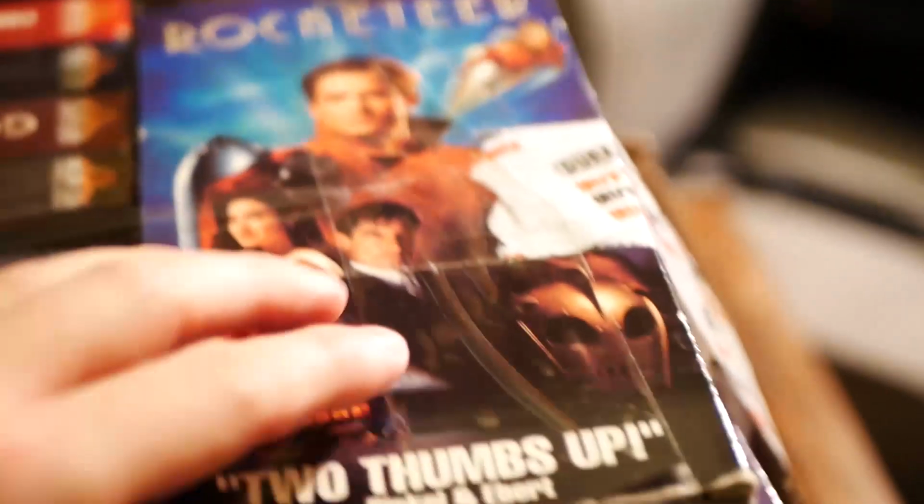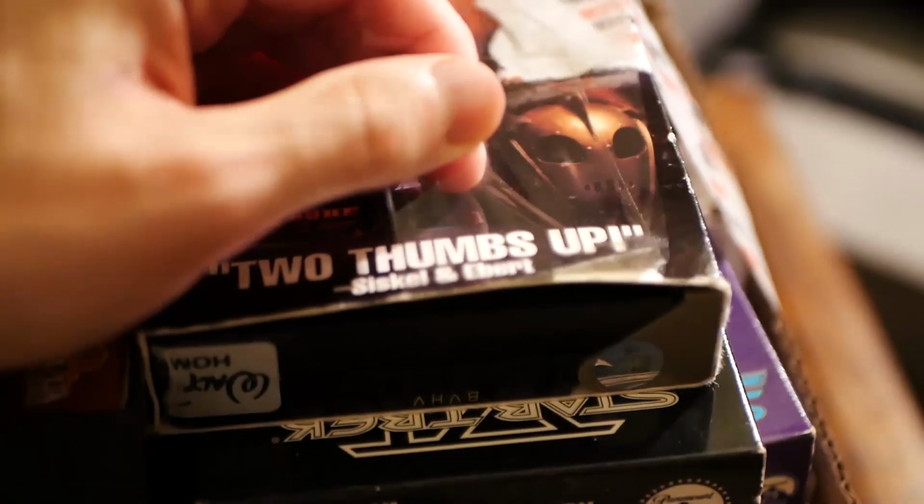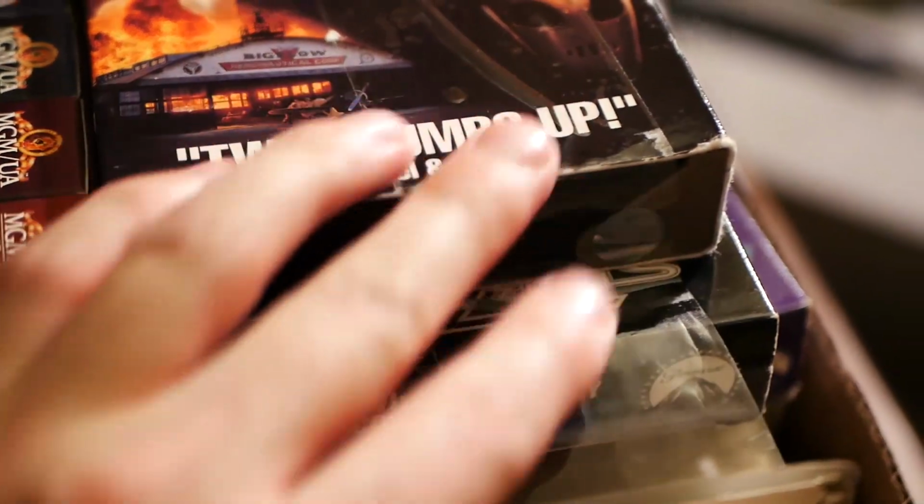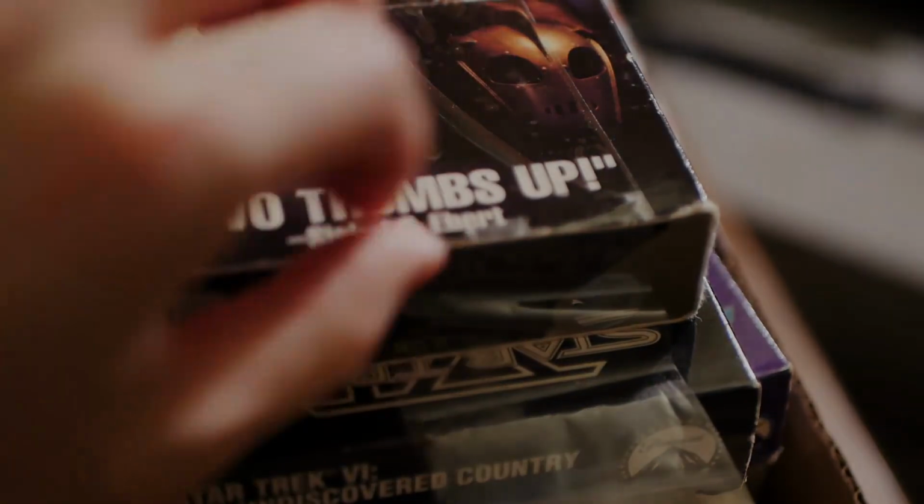You'll see what I'm talking about if I haven't already edited in the footage of the box, but I'm going to try my best not to damage any of the tapes as I open it up. And yeah, let's see what's in this box. Okay, let us see how this goes. Ooh, yep, I think we're going to have to leave the tape on there and just cut it.